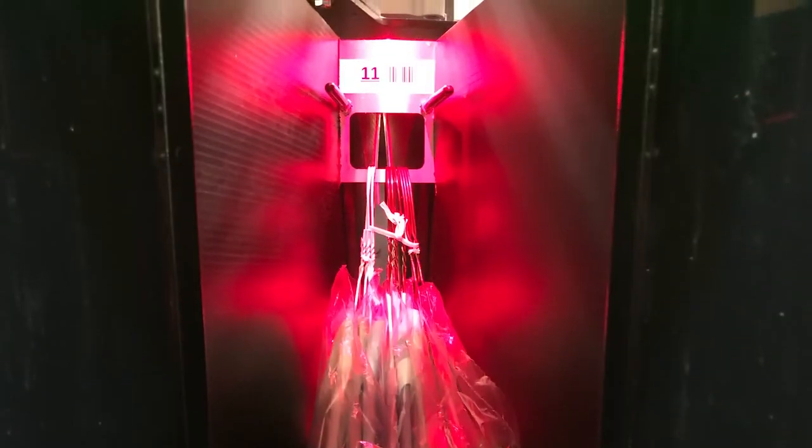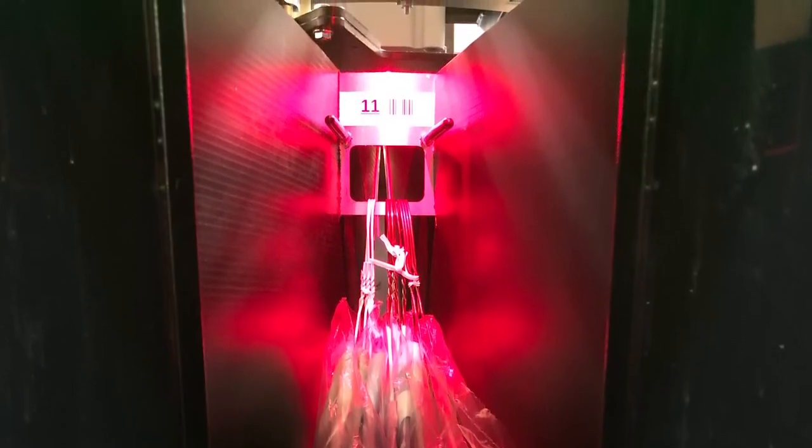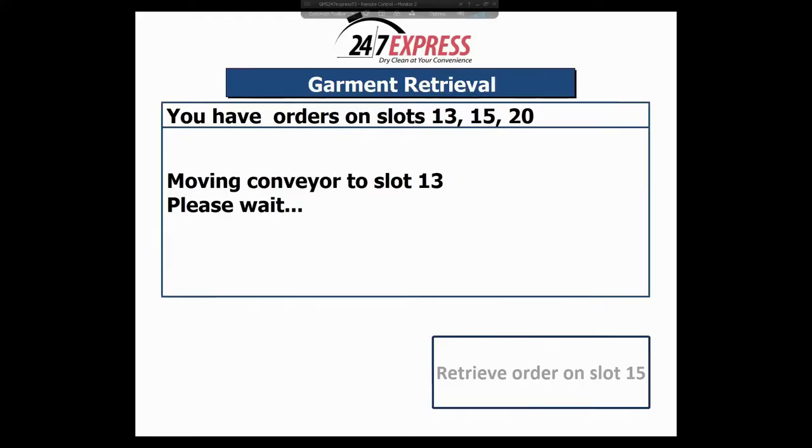During order retrieval, the open doors create a secure path to only that customer's order, with no access to other customers' garments. If the customer has orders on more than one slot, the system will alert the customer and then move to the first slot.